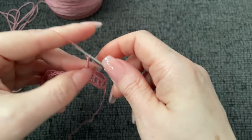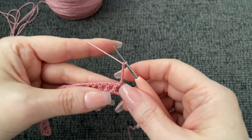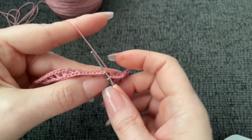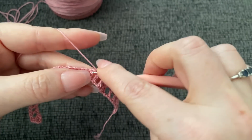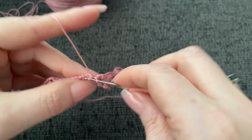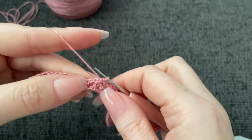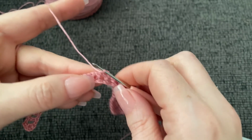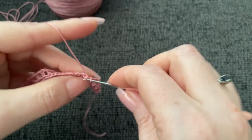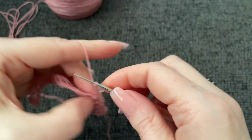1, 2, 3, 4, 5, 6. I may have been taking them either too literally or not literally enough. So here we go. 1, 2, 3, and 2 stitches in the 4th space. 1 and 2, and then 2 stitches in the 5th space. 1, and I went through a stitch. My bad. Okay, 1 and then 2, and then repeat. 1, 2, 3, 4, 5, and 6.